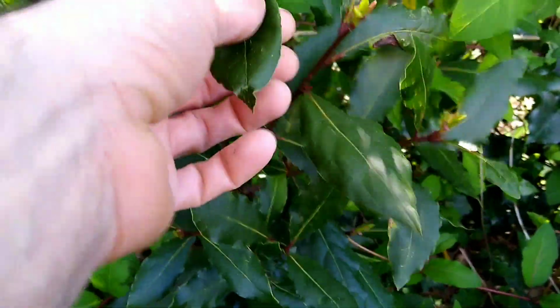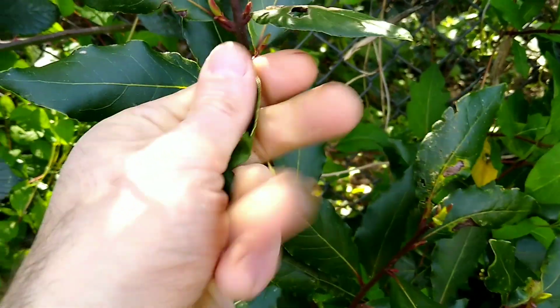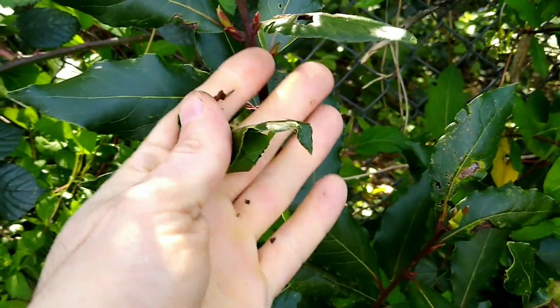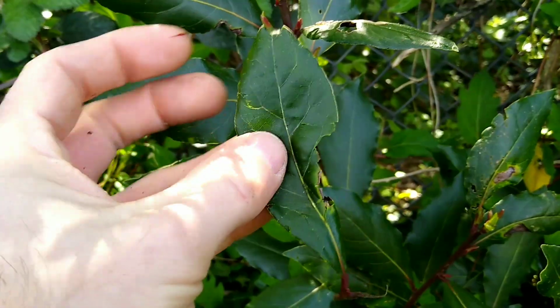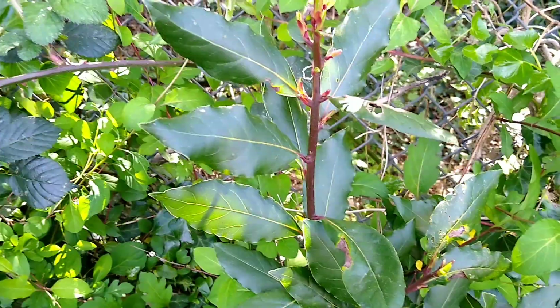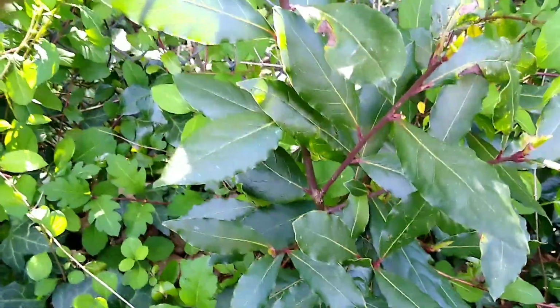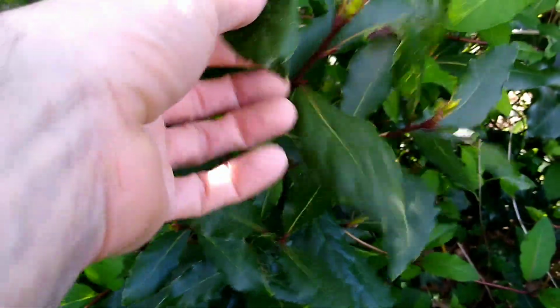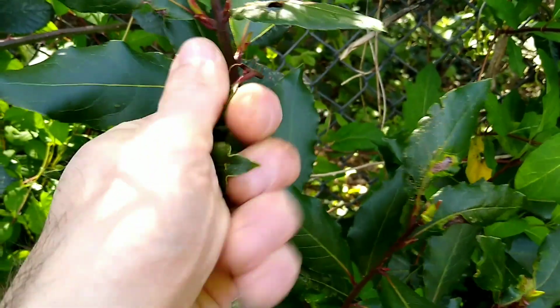This is bay, also known as sweet laurel. You do need to be a little bit careful when picking any leaves like this because you've got plants like rhododendron, which is packed full of cyanide, and you've also got other species of laurel which are poisonous. If you crush the leaf up, smell it, you'll know that distinctive bay smell. You can use it in casseroles, you can use it for pickling vegetables. It adds a really good aromatic taste to anything that you're going to put it in.